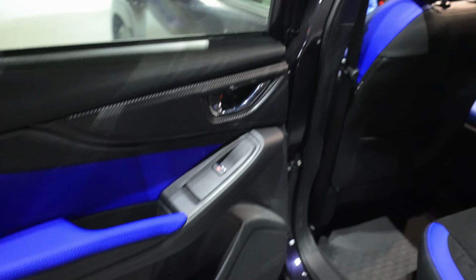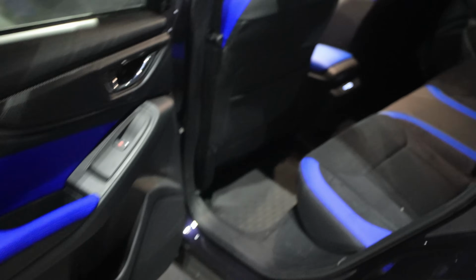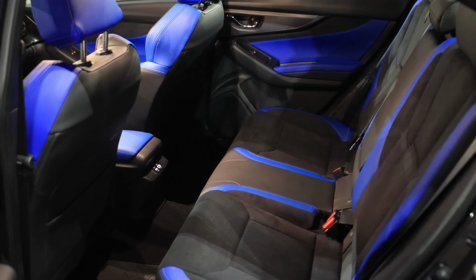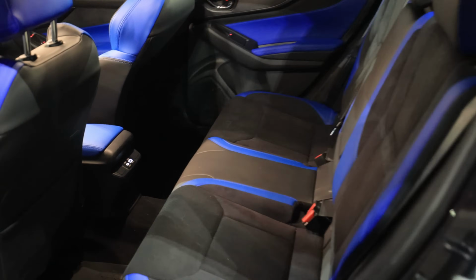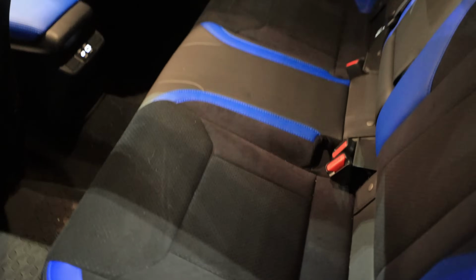All right, so let's go ahead and get in the back seat. This is something that you're gonna see in the TS today. You're gonna see a lot of blue accents, or at least before we start driving, then you won't see it when we start driving. But the kids haven't had really any issues in the back seat this week. Kind of this suede insert here on the seat.